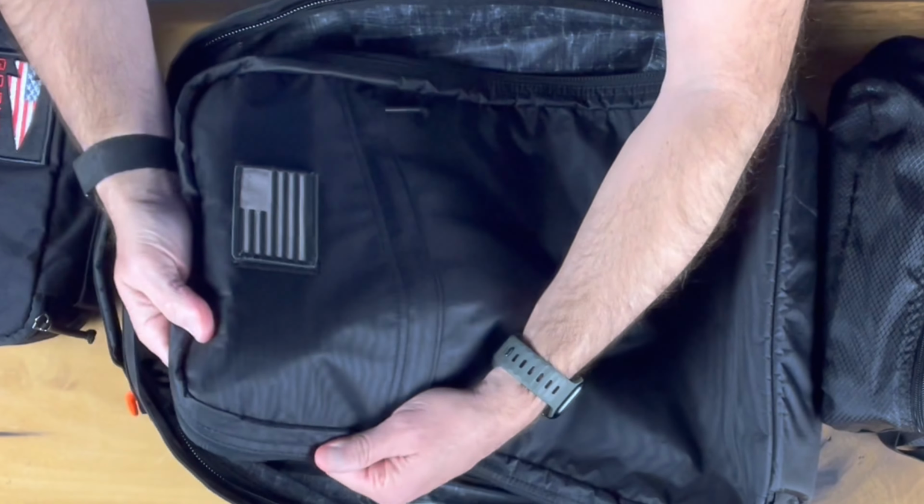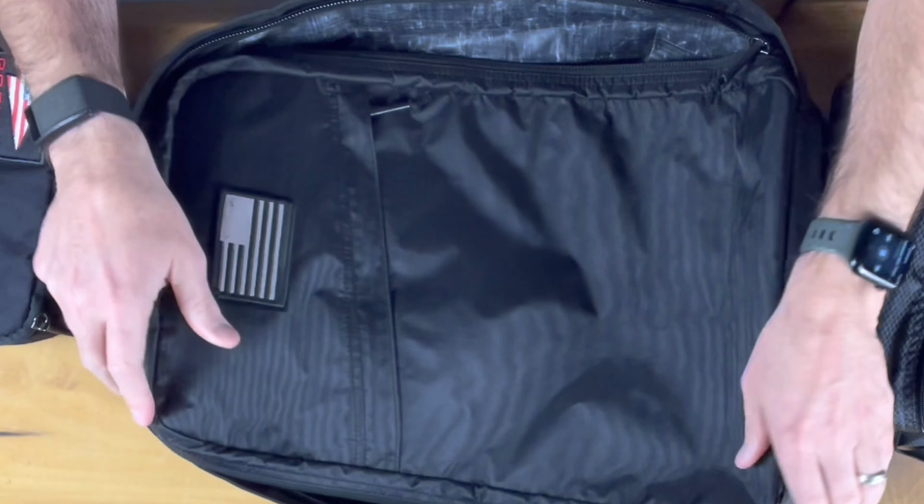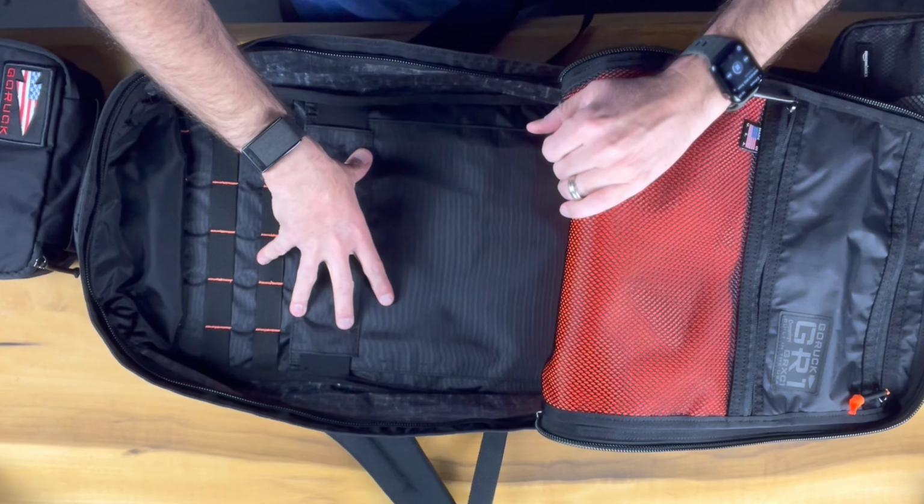I didn't know how it would look. I didn't know what to expect when I got it, but I'm definitely a fan now that I've seen this in person and handled this bag for a couple days. In weekender mode, again, the 26 liter is really kind of my go-to on a weekend, just because you never have a problem with space. Definitely a big fan of the GRXC1 dyneema made bag by GORUCK and Carryology.